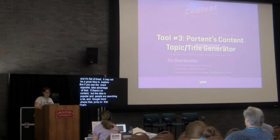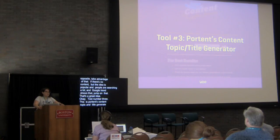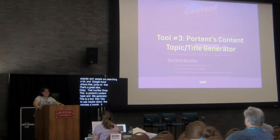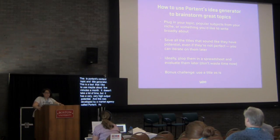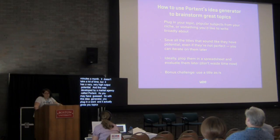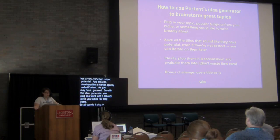Okay, tool number three. This is Portent's Content Topic and Title Generator. This is a tool that I like to use maybe about 5 minutes a month. It doesn't take a lot of time, but it has a very, very high output potential. And this was developed by a marketing agency called Portent, as you may have guessed. So with this idea generator, you plug in a word, and it actually gives you topics for blog posts. So all you do is plug in your topic or a popular subject, a word from your niche, or something you want to write broadly about.